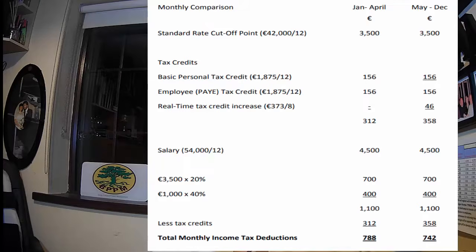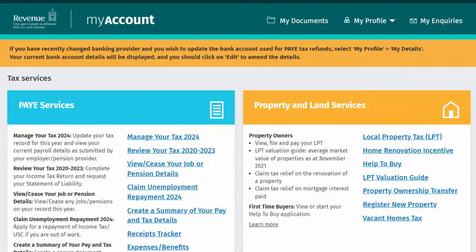Taxpayers in receipt of PAYE income only who wish to claim relief for health expenses after the end of the year of assessment can do so by submitting an annual income tax return. This can be done by accessing the Review Your Tax card in my account. Taxpayers claiming relief on an annual income tax return can manage and keep track of their health expenses and other receipts on the Receipts Tracker services in my account. Alternatively, they can keep them for a period of 6 years for review by the Revenue Commissioners if requested.